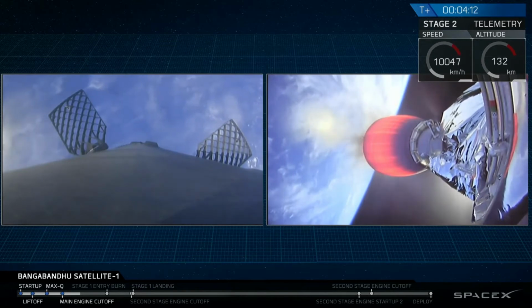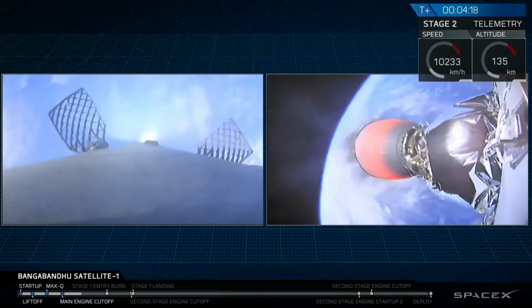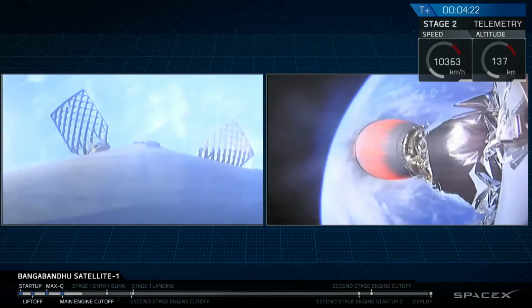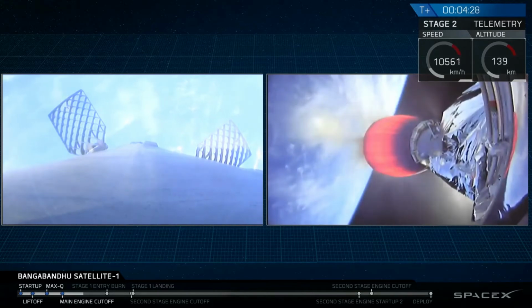For those of you just joining us, we had 3 events in rapid succession. We had a main engine cutoff from that first stage, we had a stage separation event, and then we had a second stage light, followed quickly by a fairing separation. Everything's going great right now. Falcon 9 is looking pretty good.